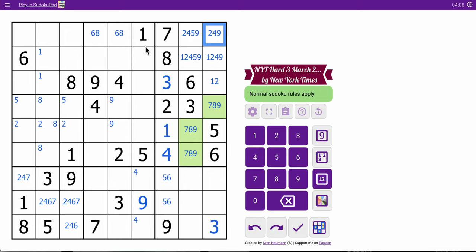Okay. 1, 6, 7, 8 are definitively placed in this row. Three must go here. This three and this three will force a three in one of those two specifically. And I can fill out the top three rows relatively fast, can't I? 1, 6, 7, 8, I need 2, 3, 4, 5, 9 in some combination there.